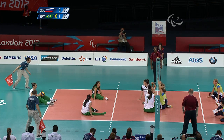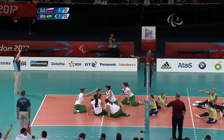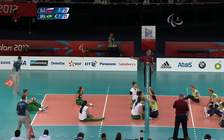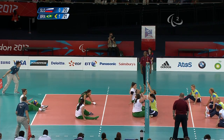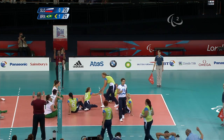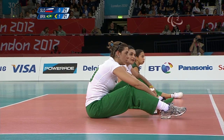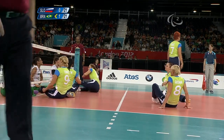So 20-20 in the second set. Jana to serve for the Brazilians. 21-20 now to the Brazilians. That's long, way long. Substitutions. Number 7 is Irsic as she comes in. Out goes number 1, in comes number 16, Spiel. Out goes number 5. So the coach trying to change things up now.